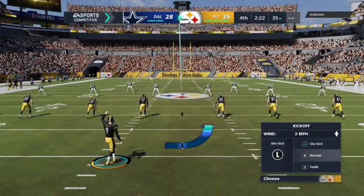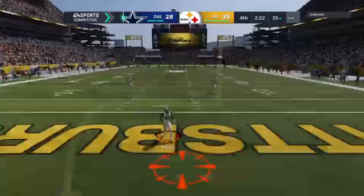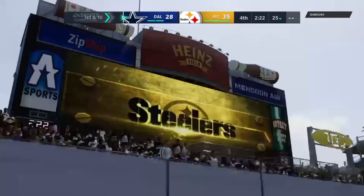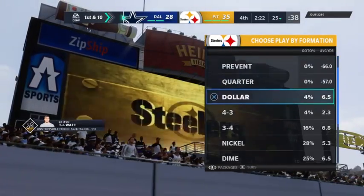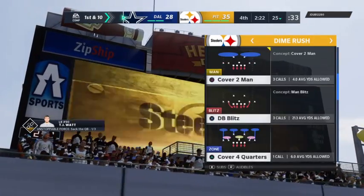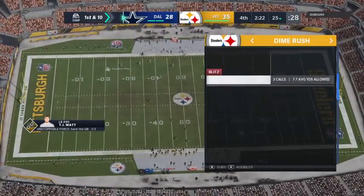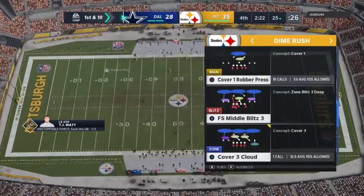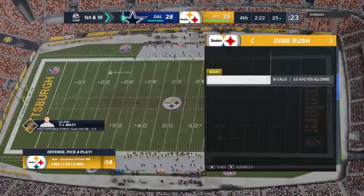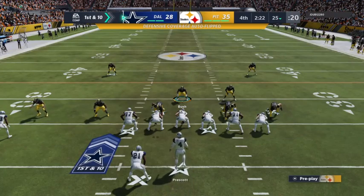Chris Boswell to kick off for Pittsburgh. Boswell now to kick it away after the touchdown. Fair catch made at the 25-yard line. The Cowboys take over 1st and 10 at their own 25-yard line. About set for this next drive by the Cowboys offense.